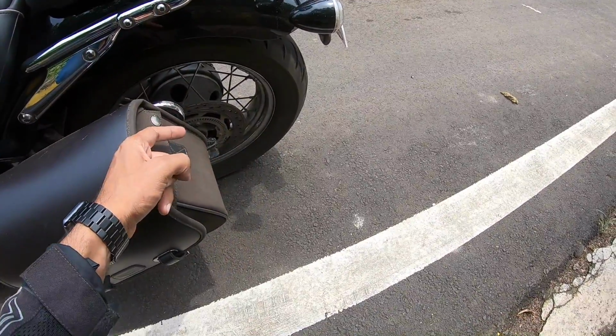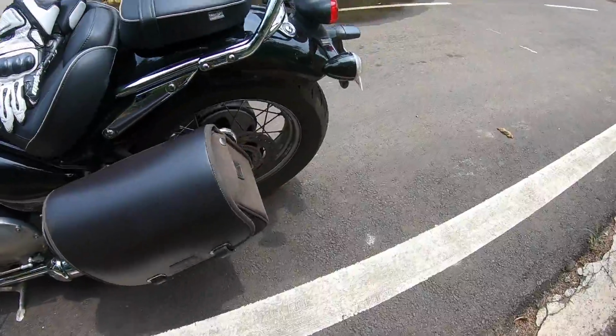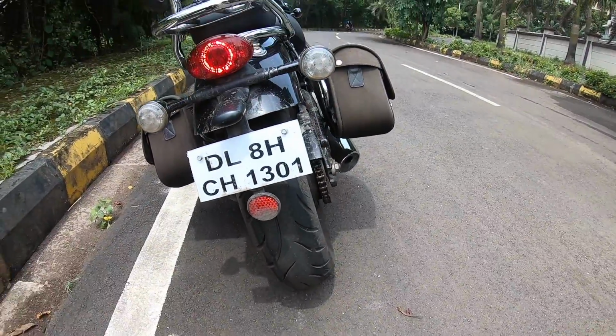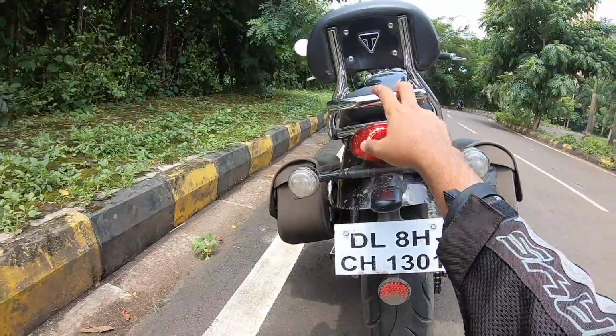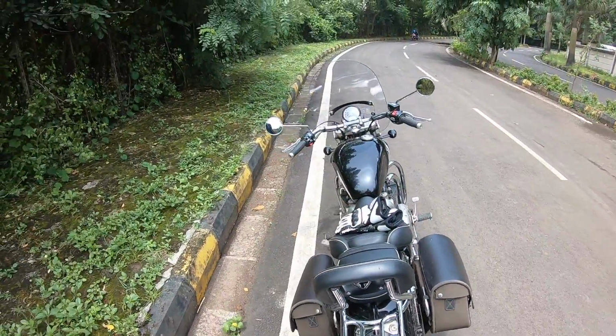Gets spoke wheels over here, obviously has ABS on offer as well. The rear tire is 150 section. It's a 16-inch unit, good enough I would say for this kind of a motorcycle. Rear tail light is a little small, gets the LED treatment. You get this extension which is more useful as a grab rail, again retro lights because they are round in shape. And overall this motorcycle does look very nice.